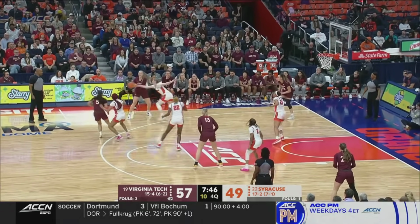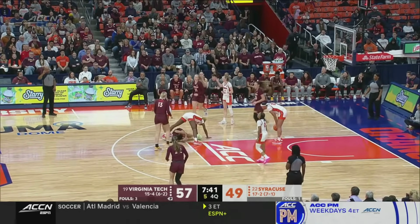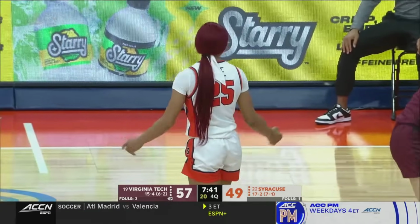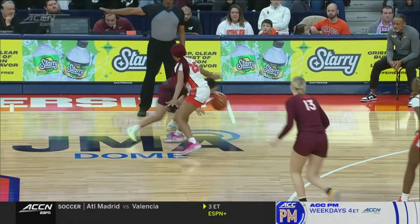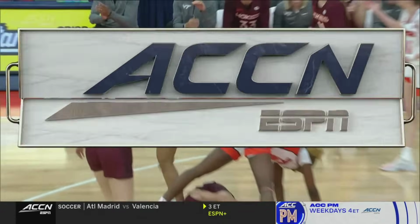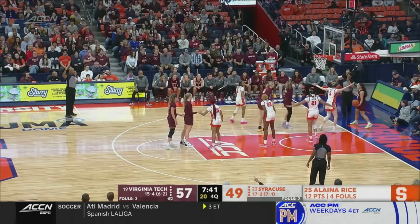Amoore trying to create space. Shot clock winding down at 5. Amoore tripped up by Elena Rice. Look how low she gets on the dribble at the end of the shot clock. She is below the waist of Rice and gets tripped up there. Crowd doesn't love it, but she did trip her. To be expected.